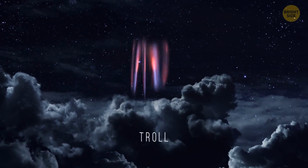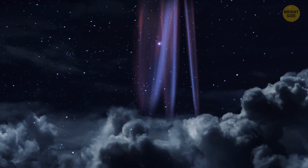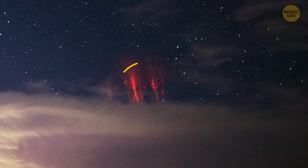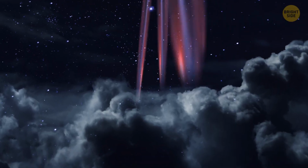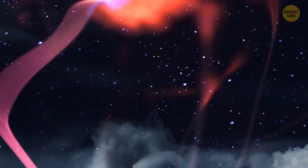Sometimes we can spot trolls along with sprites. They look like pillars that support a sprite. It's a red glow at the end of the sprite's tentacles. The next moment, the troll releases a red streak down from itself.